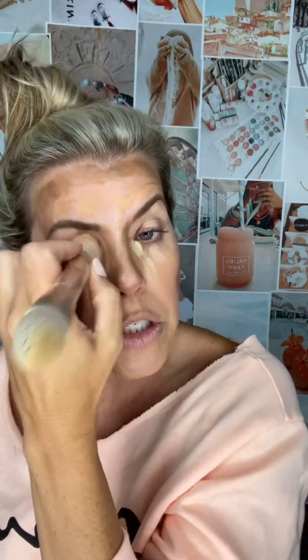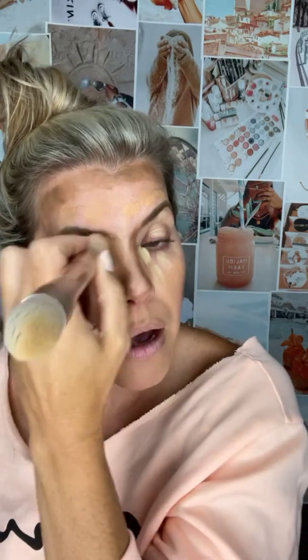So here we are. I'm definitely stippling really gently around my eye area. I've done my pie shape for my brightening highlight, and I'm really just hitting that main highlight and brightening. So kind of starting with my lighter colors first. Look at the difference.